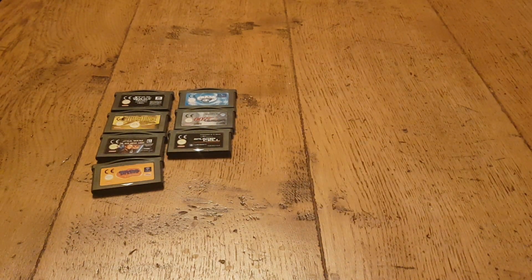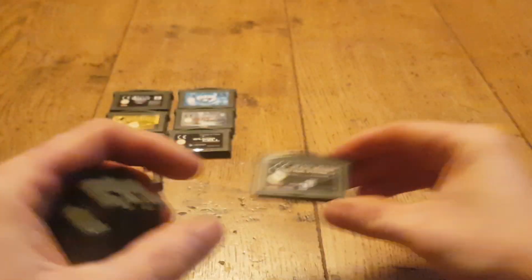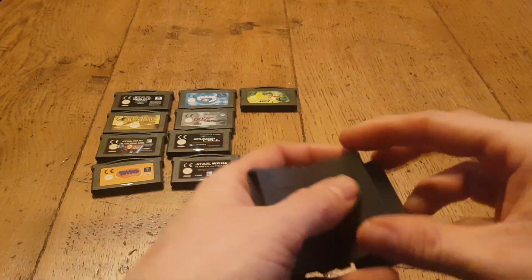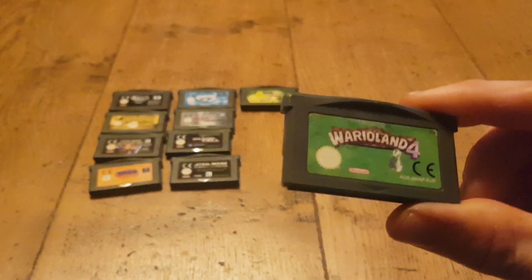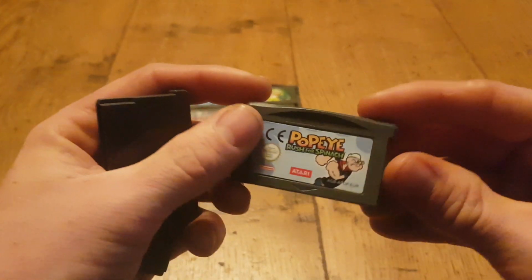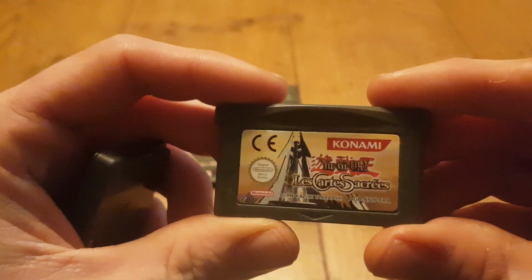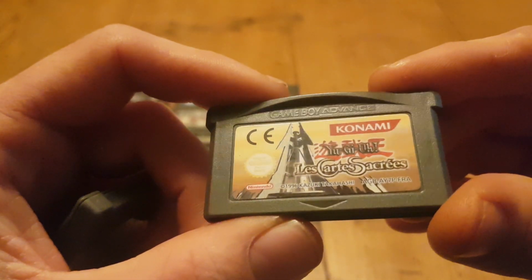A few more. We've got Star Wars: Flight of the Falcon. Earthworm Jim. I picked that one up recently. Wario Land 4. Great little game, that. I remember playing that as a kid. Like that one. Traded my friend's brother a game for that. Up next, Popeye. A Yu-Gi-Oh, but it's a French one, I believe, because it looks French.